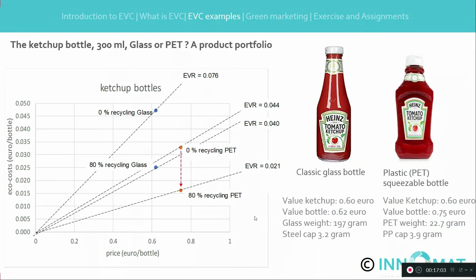This chart gives a product portfolio analysis of 300 ml ketchup bottles, glass as well as PET. The value in this chart is the price in the shop, excluding the price of the ketchup inside. The value of the bottle is higher for the PET than for the glass. Note that this value is related to the willingness to pay. It has nothing to do with the production costs. The high value of the PET bottle is mainly caused by the fact that the PET bottle is squeezable, which is convenient in cases of high viscosity products.